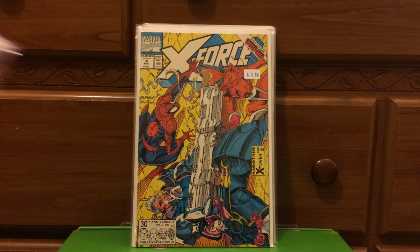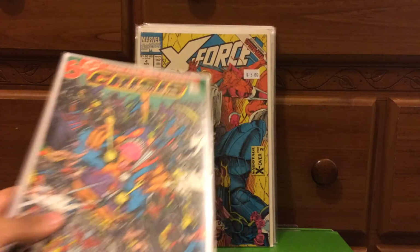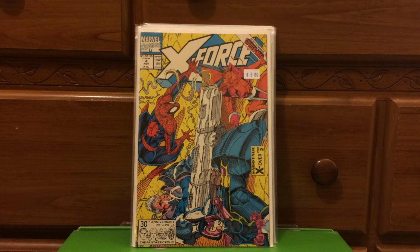Next book is Crisis on Infinite Earths #12. This book is the first appearance of Wally West as the Flash. I'm going to show it to you, just because I like when people in their videos show you the actual panel where a character first appears. I know sometimes you can't do it because you don't want to risk damaging the book. But you'll see why I'm okay with doing it with this book. First, it's not that expensive a book. And second, you'll see why.